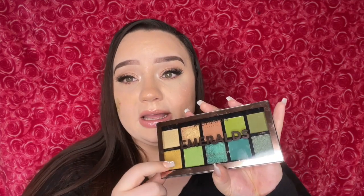I actually cannot wait to play with this eyeshadow palette. I have green eyes, so this would be so cute on green eyes, blue eyes, really all eyes, even brown eyes. I think this would be really pretty on. So I'm really excited to try that one. Okay, back to my bag.